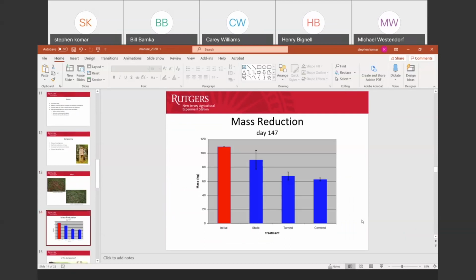Mass reduction, we alluded to it. Again, you could see by being more actively managed, to the right, we significantly reduced, in this case, from almost 120 to just a little bit above 60 kilograms in volume or mass of our pile. So basically almost a 50% reduction in our mass just through an active composting process. And the covering also reduces the potential for runoff from the pile and certainly protects our water resources.